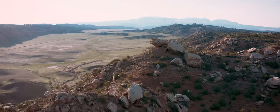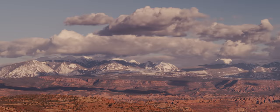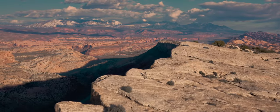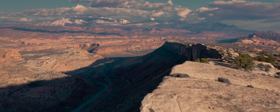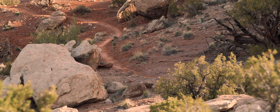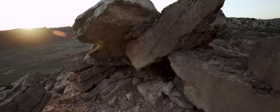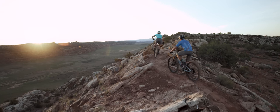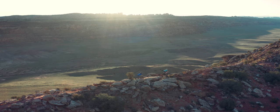Here in the high desert of the western United States, we find one of the most hostile environments on Earth. The hot sun bakes the crust, and ancient sedimentary layers lie exposed. Yet a few special creatures manage to thrive here.